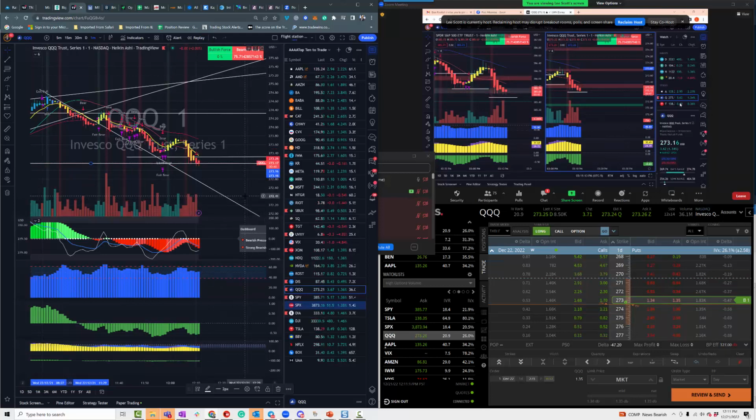Just not quite trusting it, for a number of reasons. Yeah, it tested the 10 level and pulled right back up. Yep. Our DPO is flat. Chop indicators flat to rising. RSI declining. There's all kinds of reasons to be careful here.